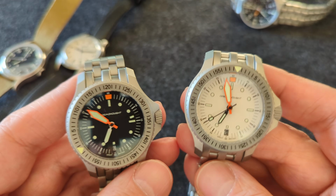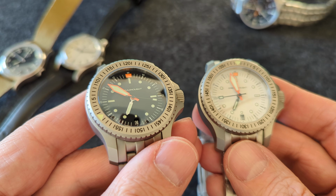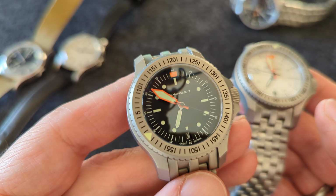But yeah, I think they're cool, and there's not a ton of videos on them, so I thought I would show them off. Except for the lume. Sorry, no UV pen nearby.